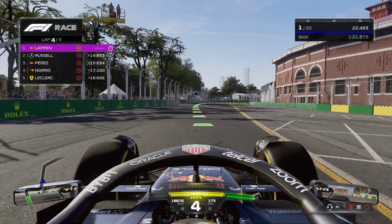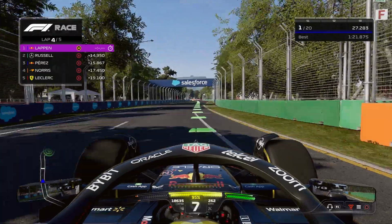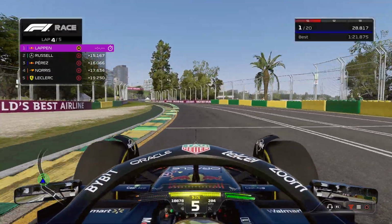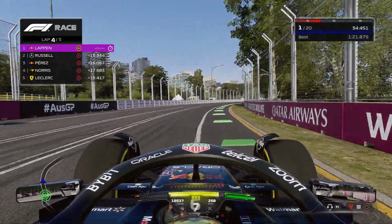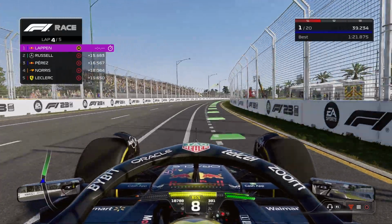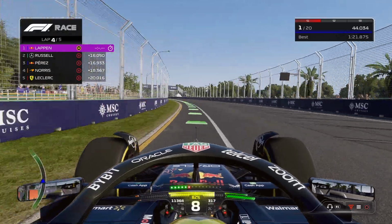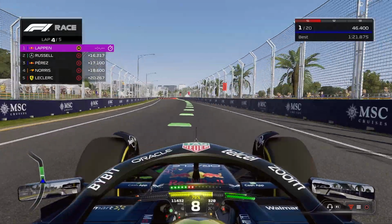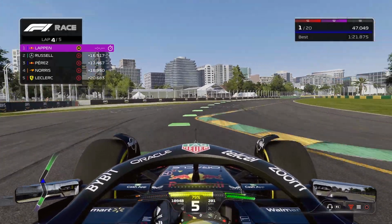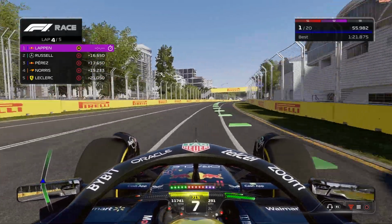Sergio Perez is still very much in the middle of George Russell and Lando Norris. Does seem to be having a little bit of an issue locking in those settings for that car and pulling out as much of the performance as Sir Lappin has. Here we go again into this high-speed chicane style turn. Ooh, a little bit wide there off the line. Had trouble with the braking zone there.